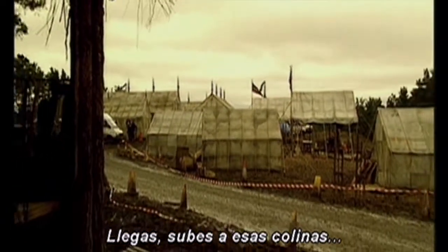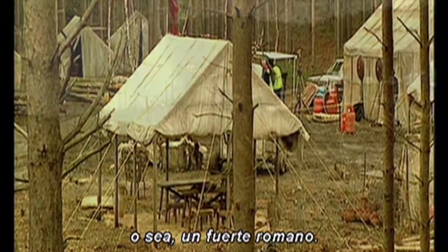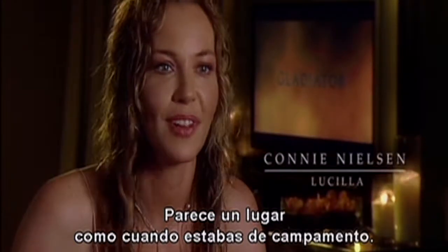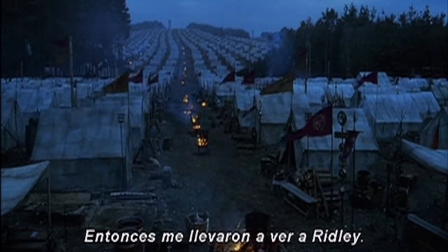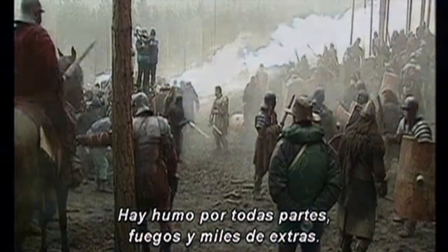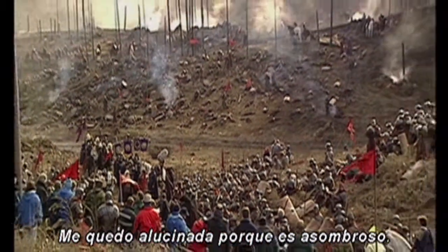You arrive and come over these hills, and all of a sudden you see this Roman fort. It looks like the kind of place you'd dream of being in when you were at camp, and it was incredibly beautiful. Then I was taken down to see Ridley shooting some of those incredible opening scenes. There's smoke going everywhere, fires burning, thousands of extras, and you can see these troop movements. I'm just overwhelmed because it looks amazing.